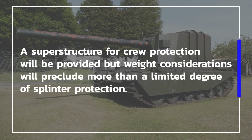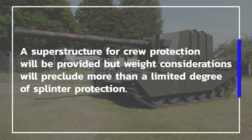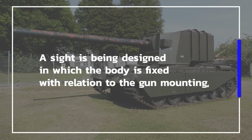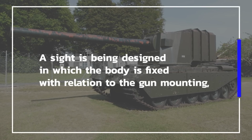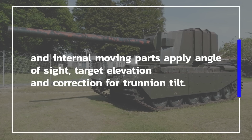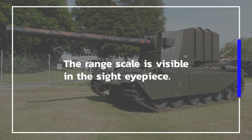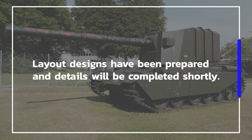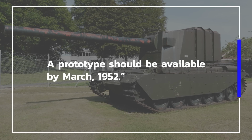A superstructure for crew protection will be provided, but weight considerations will preclude more than a limited degree of splinter protection. A sight is being designed in which the body is fixed with a relation to the gun mounting, and internal moving parts supply angle of sight, target elevation, and correction for trunnion tilt. The range scale is visible in the sight eyepiece. Scale designs have been prepared and details will be completed shortly. The prototype should be available by March 1952."